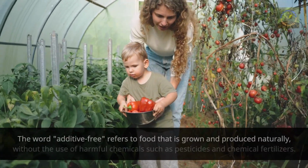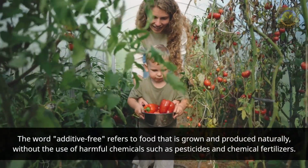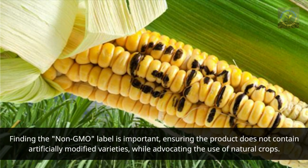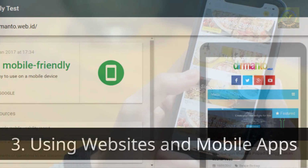The word additive-free refers to food that is grown and produced naturally, without the use of harmful chemicals such as pesticides and chemical fertilizers. Finding the non-GMO label is important, ensuring the product does not contain artificially modified varieties, while advocating the use of natural crops. Finally, the chemical-free label shows that the product does not contain harmful chemicals, which helps to reduce exposure to substances harmful to health.